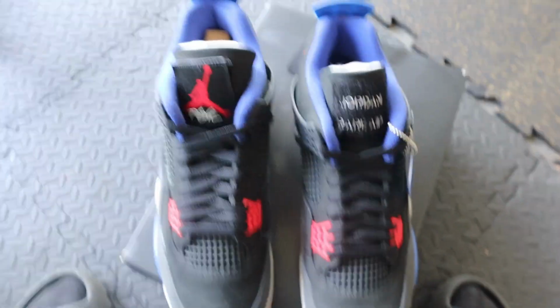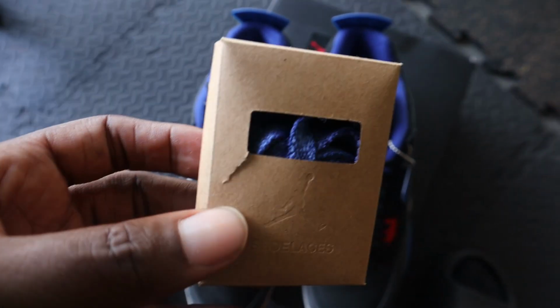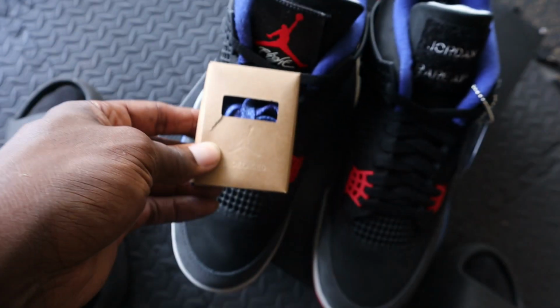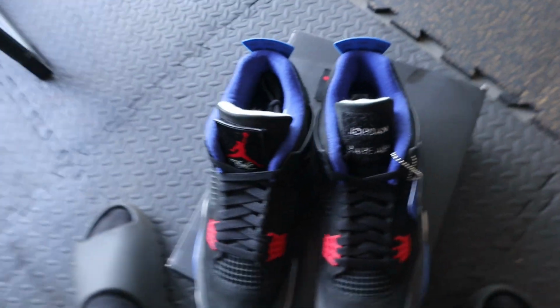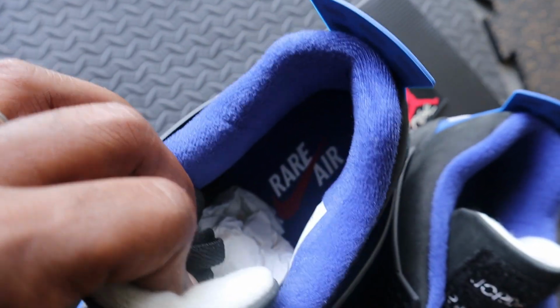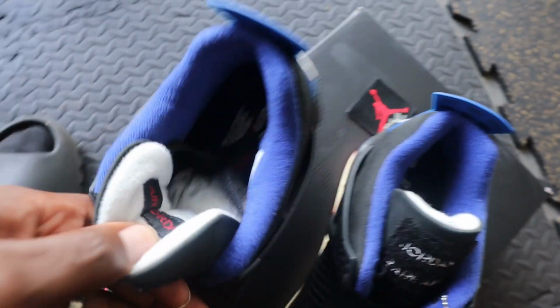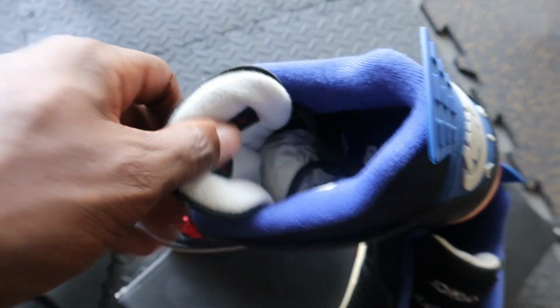I do think it comes with another set of laces, as you guys can see right here. It does come with this other set of laces. It's gonna be that navy blue, which will actually make this sneaker pop. On the insole, we do have that Rare Air on the insole, as you guys can see. Navy blue sock line or royal blue, whatever you want to call it. Behind it is gonna be that white.